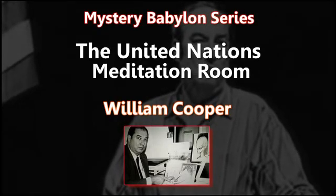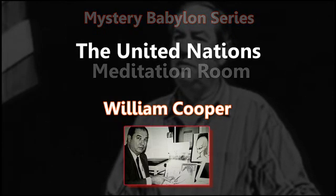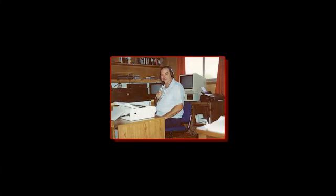Visitors to New York City who venture into the large building known as the United Nations are amazed to find that there is a meditation room. The meditation room, ladies and gentlemen, is 30 feet long, 18 feet wide at the entrance, which faces north-northeast, and 9 feet wide at the other end. It is, therefore, wedge-shaped. Its only entrance is through two tinted glass-paned doors, outside of which stands a United Nations guard. Inside the room is another guard.